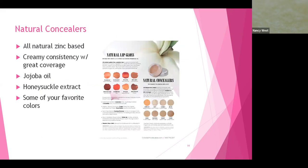Also, we've come out with a new natural concealer. Now, I got to tell you, I love this new product. It has a really creamy consistency to it. Plus, it has great coverage at the same time. Now, what I love about it, it's an all natural zinc base that you're seeing in this. Okay, so it's got jojoba oil in it, and it's got some honeysuckle extract in it. And we made 8 of the most popular colors out there with it.